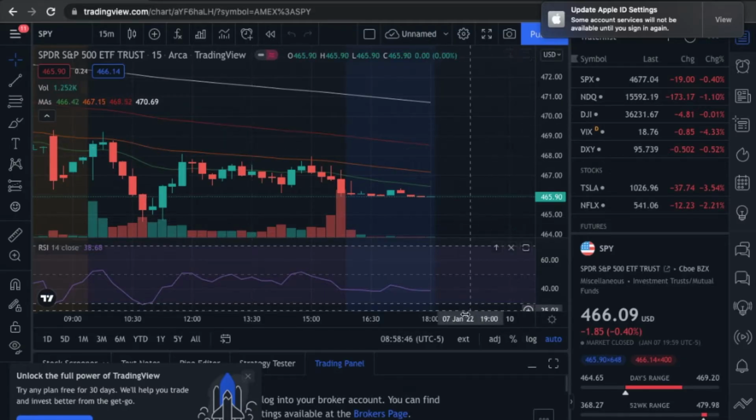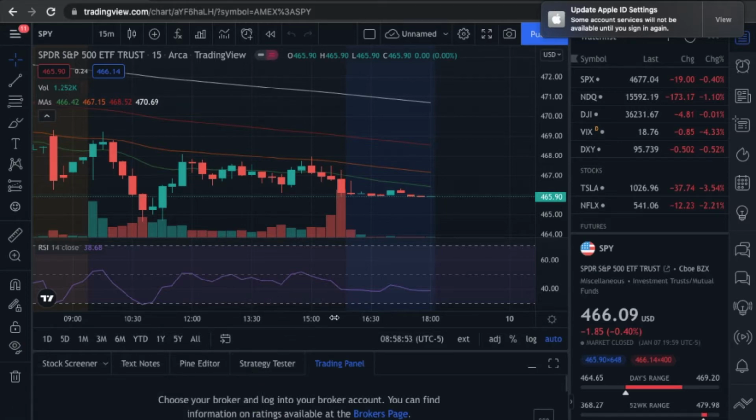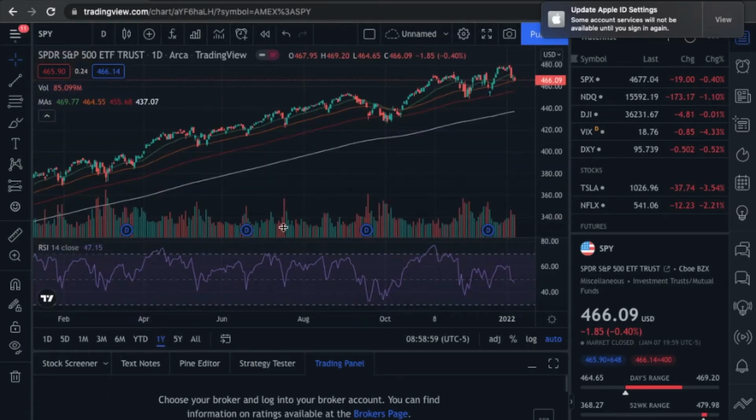So here I have the S&P 500 ETF, ticker symbol SPY. Now, the first thing I want you to do when it comes to options trading, on any stock honestly, is zoom out. Because yesterday SPY dropped. I think SPY dropped a few times this week. But the first thing I want you to do, like I said, is zoom out.